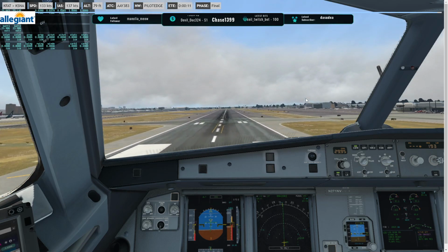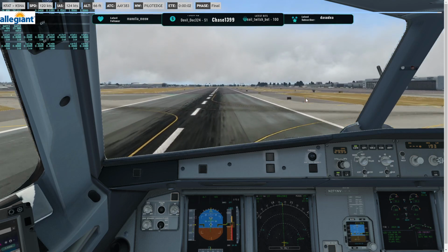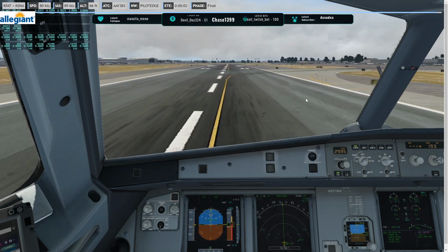Good morning, Tower. Vision Jet 619er is ready to go at 28 right. Number 619, Montgomery Tower, runway 28 right, cleared for takeoff, wind level 6. Clear for takeoff, runway 28 right, 619er.